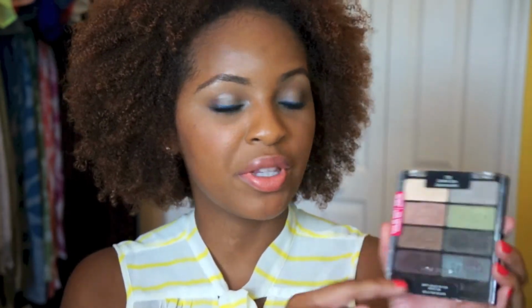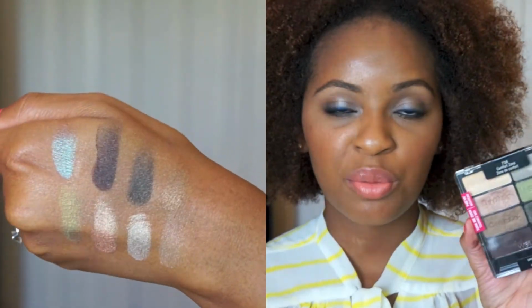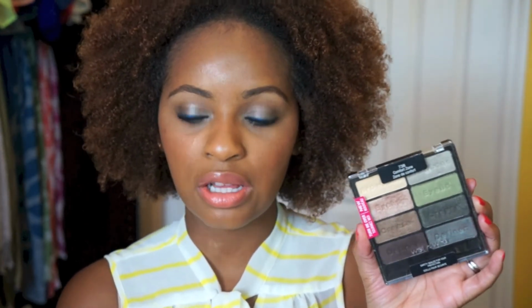Another eyeshadow I have is actually a palette. So this is the Wet n Wild Color Icon Comfort Zone palette, and it comes with 8 shades in it. I'm sure you've seen these before. They're about $5. So this is probably a more economical choice, and this is my second favorite eyeshadow under $10, but I still like the L'Oreal more.